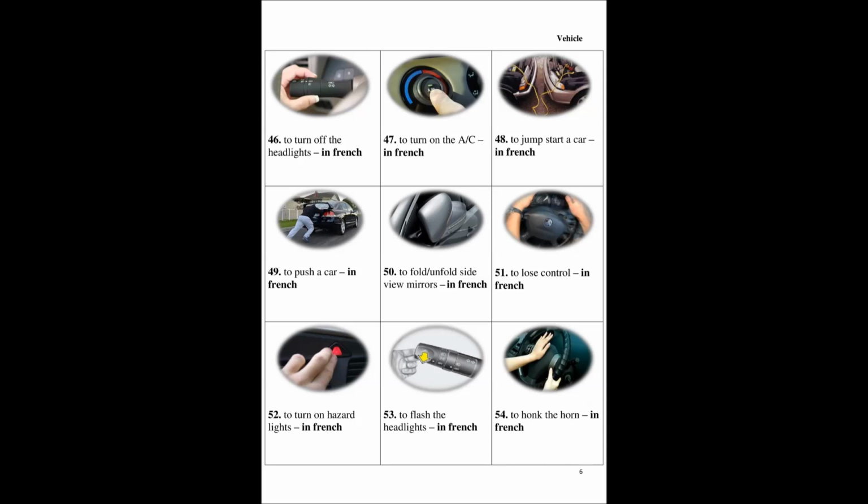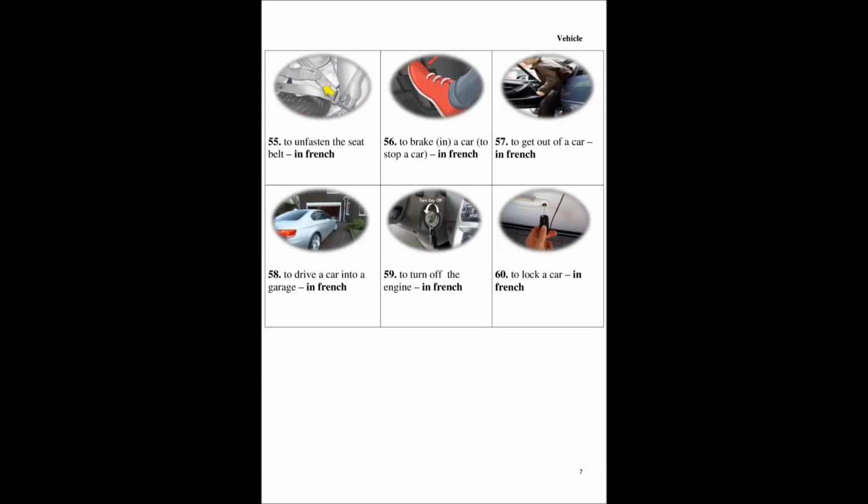51st illustration, to lose control. 52nd illustration, to turn on hazard lights. 53rd illustration, to flash the headlights. 54th illustration, to honk the horn. 55th illustration, to unfasten the seat belt.